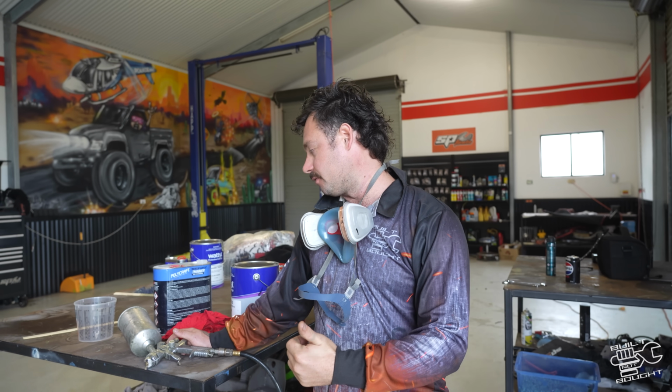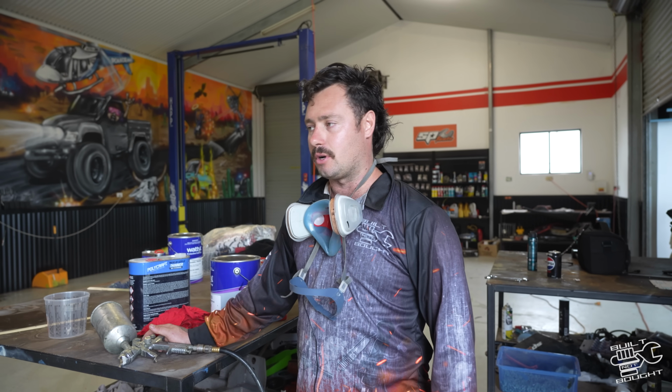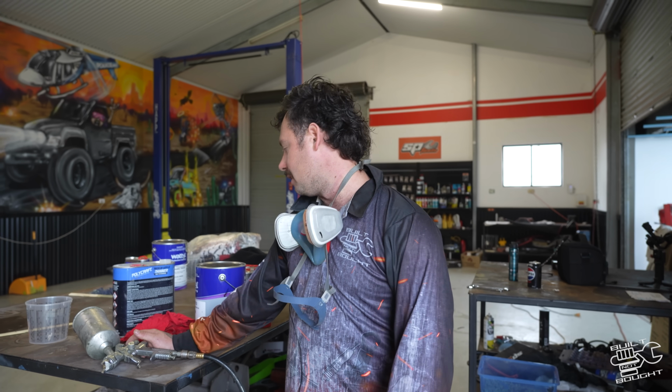So a couple of coats of the primer. The good thing with this stuff, the same stuff we use, is we can go wet on wet. So we don't have to wait for it to set. We don't have to sand it in between the coats. We can just start hitting it with the black. So we're going on the polyurethane black.